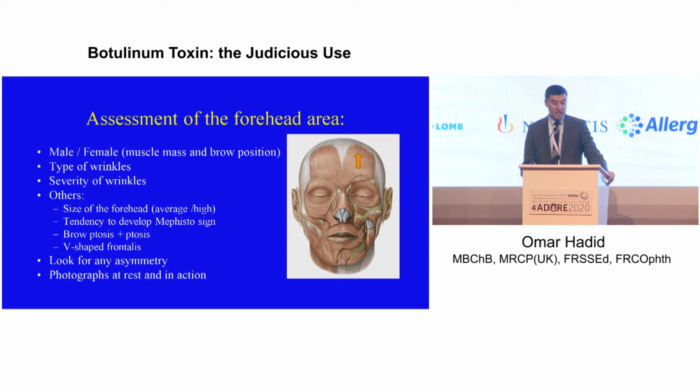We know males have slightly bulkier, stronger muscles, and it's important to pay attention to some other details. For example, the position of the brow tends to be flat in men and slightly lower, while arched and higher, especially laterally, in females. We've discussed the types and the severity of wrinkles. It's also important to pay attention to particular details in the forehead, for example, the size of the forehead, whether they have a recessed hairline, because that perhaps requires a slightly higher dose and more injection sites. And I will discuss the Mephisto sign later as well.